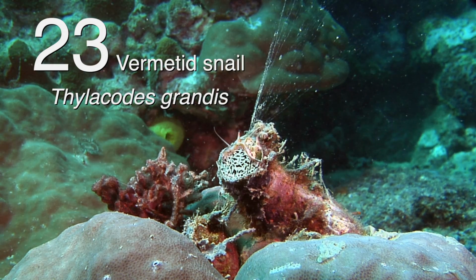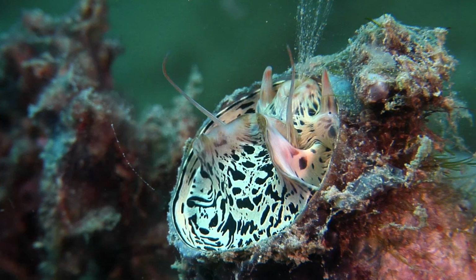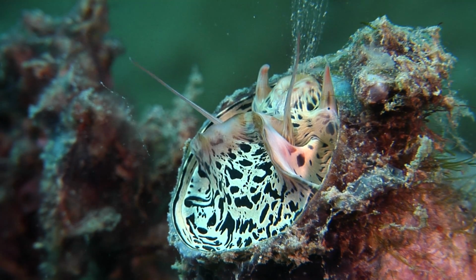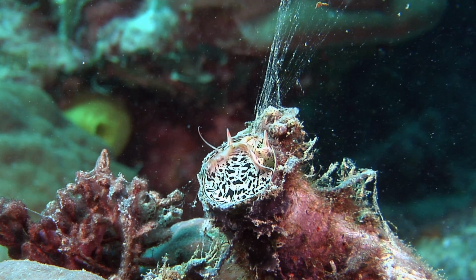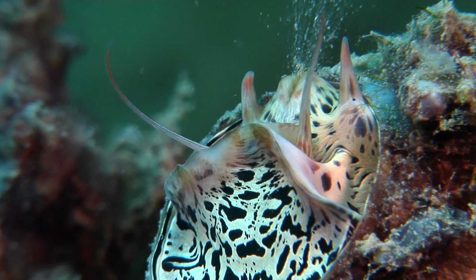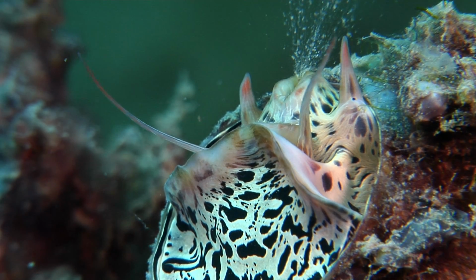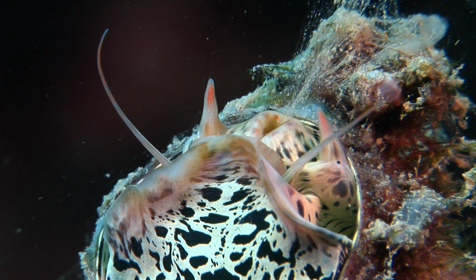Number 23 is the vermeted snail Thylacodes grandis, also called the grand worm snail. They're a snail that goes nowhere and make a tube out of calcium carbonate just like corals. They secrete a mucus net which catches detritus and tiny critters that make up marine snow. They suck in the net at regular intervals and slurp off their catch.